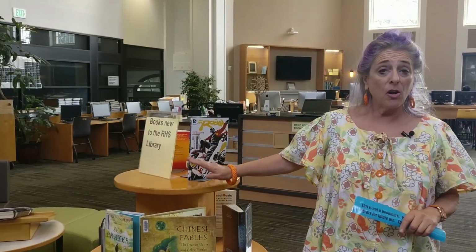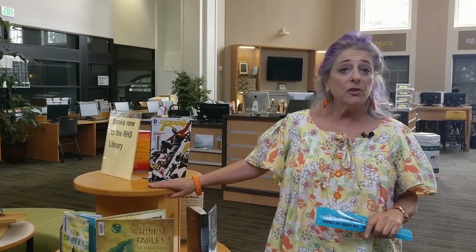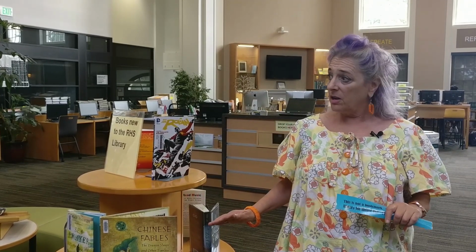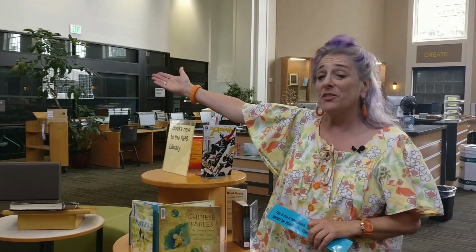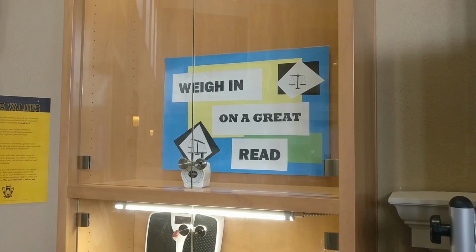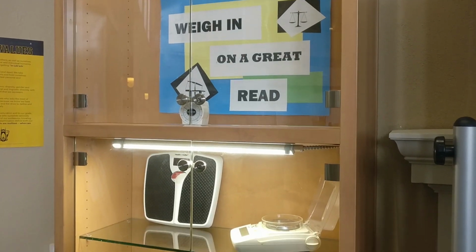This table are our new books. I refresh these every 2 weeks, so if you're someone who likes to know the latest and the greatest, check here. I always have a special display for the month that ties to books at the counter. You are welcome to read any of those books.